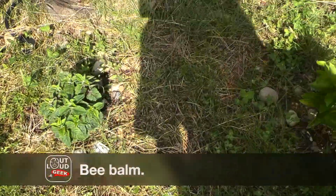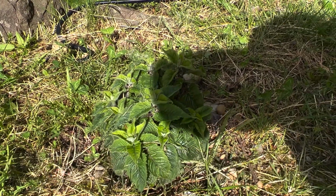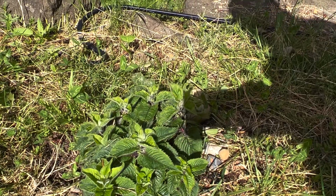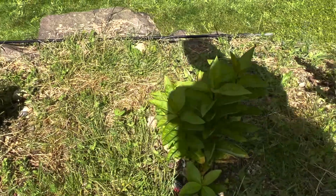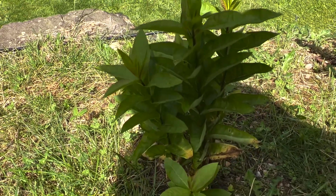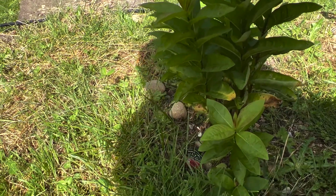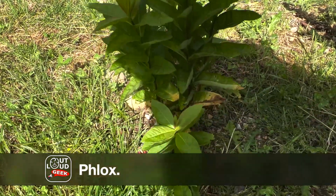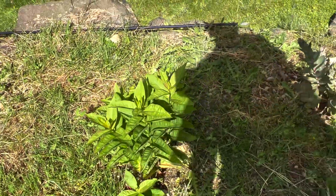Here is another bee balm. And this one still has quite a ways to go in terms of growing, but it's growing quite nicely. I'm probably going to be fertilizing these plants. And this plant's very happy. This is, I always forget what this is. This is a phlox. That's what this is. And it puts out pink and purple flowers, so I'll be happy when this finally blooms.